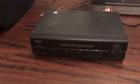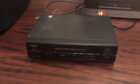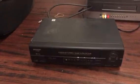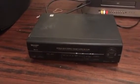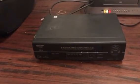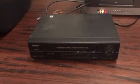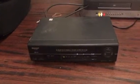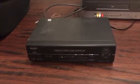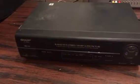Okay, people, wish me luck. Again, I went to this Goodwill while I was on my lunch break. Usually I will put in a VHS tape to see if it's rewinding, fast forwarding, playing, giving me those type of options, but I didn't this time. I just bought the electronics and I had to go. I had already gone to the surplus store and the Goodwill, so I really needed to get back to work.